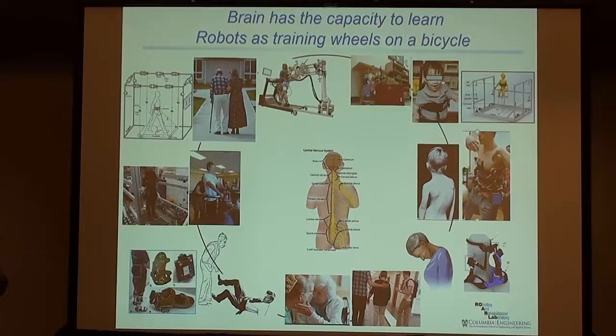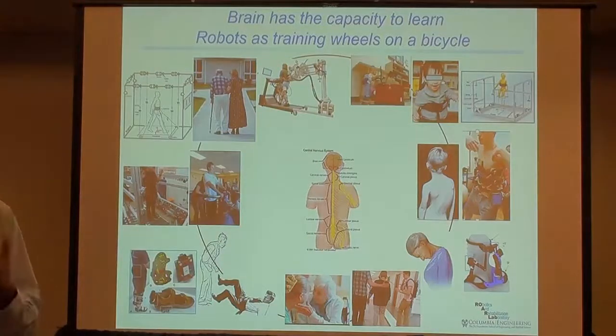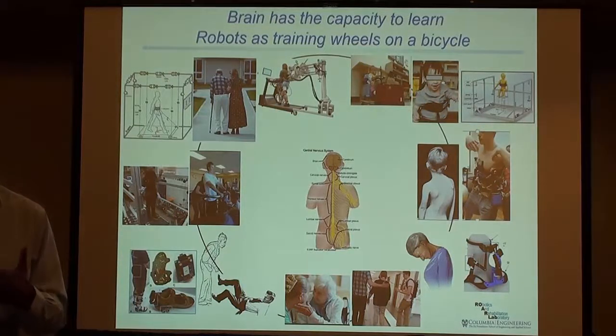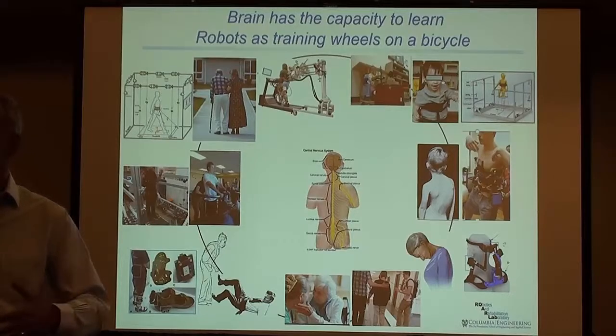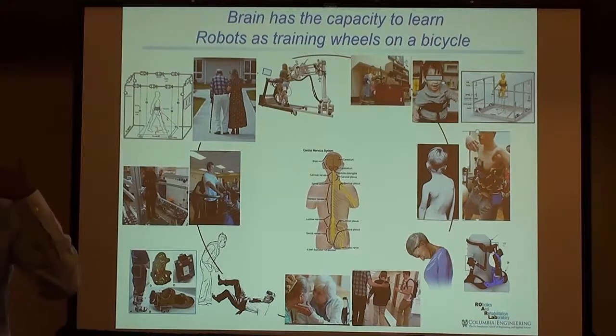So the way we all see it, the brain is an apparatus that can learn, right, regardless of the nature of the disease, and we think of robots as training wheels on a bicycle, right? So think of a child who's trying to learn to bike. In the beginning, the baby doesn't have balance. And what you do is you put a training wheel on the bicycle, right? And you use the training wheel to eventually help them gain the balance. And then you take away the training wheels. So that's how we see robotics as well. We don't think of robotics as something that could be an assistive device all throughout their lifespan. But we think of this as a way to energize the brain to help them do their function better.